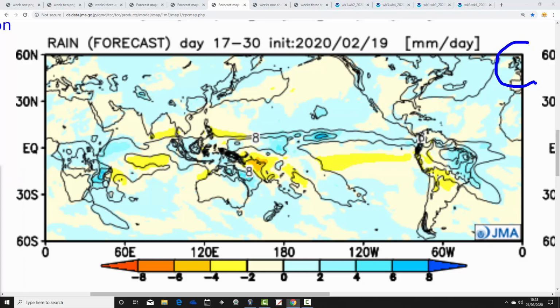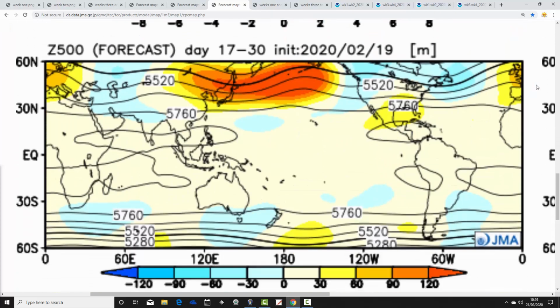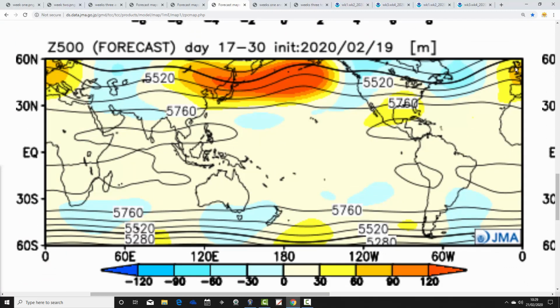It does look as though it should be substantially more settled, but the model somehow is still seeing above average precipitation. It doesn't want to break us out of this wet pattern, despite the fact that the ridge is building up from the south. So that is quite strange. You would look at that and think we're under an area of high pressure, and it should be relatively mild.